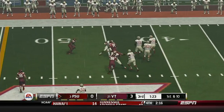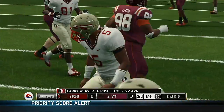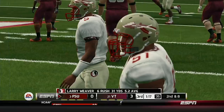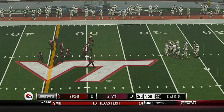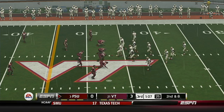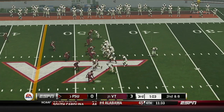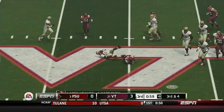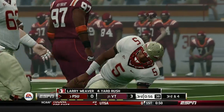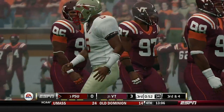He's scrambling. Brought down at about the 47-yard line. That makes it 7 and 8. Second down, 8 yards to go. Ball on the 47. He's on the run. Good tackle there in space. That'll bring up third and four.